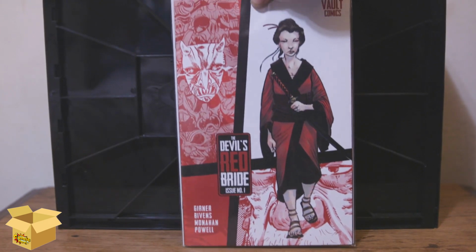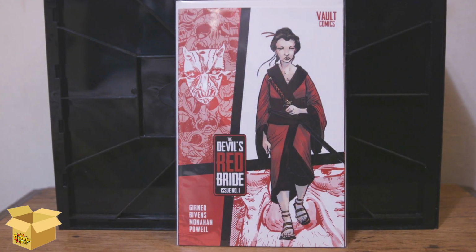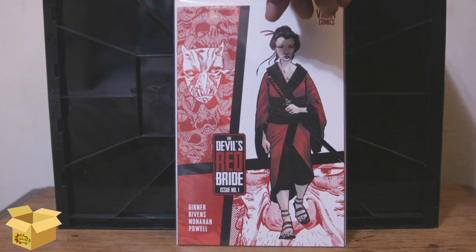Also picked up, I saw this cover and was like, you know what, I was just kind of drawn to it because it's red and white, but you know, when I see these samurai books, I tend to pick them up. This is The Devil's Bride, #1 by Vault Comics. There was a B cover there, but I opted not to get it.